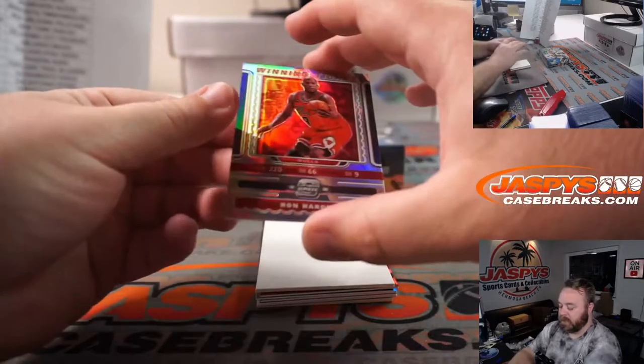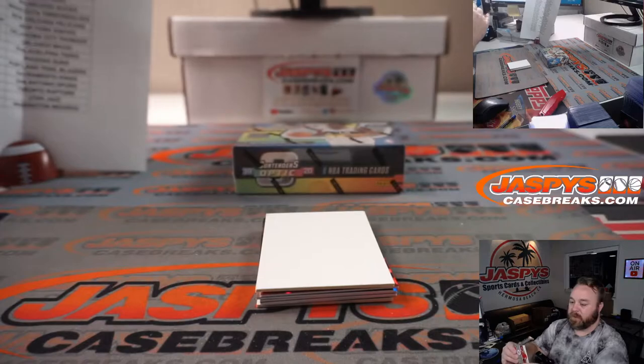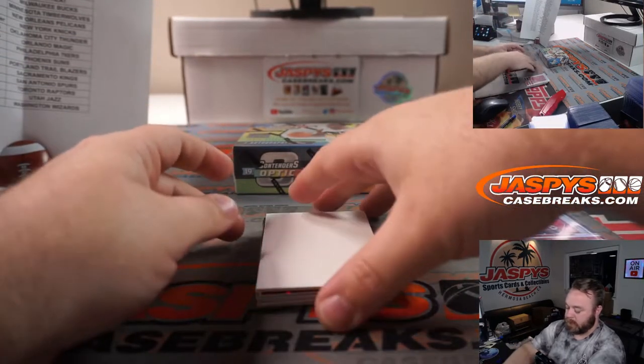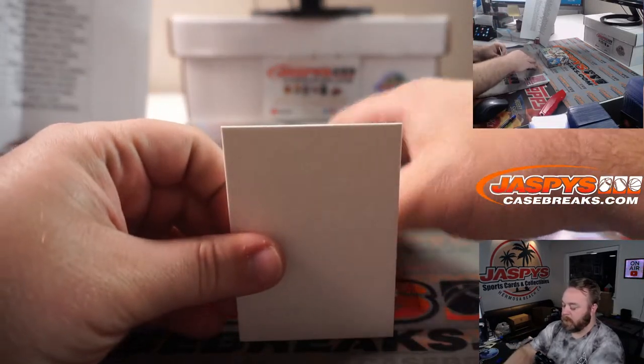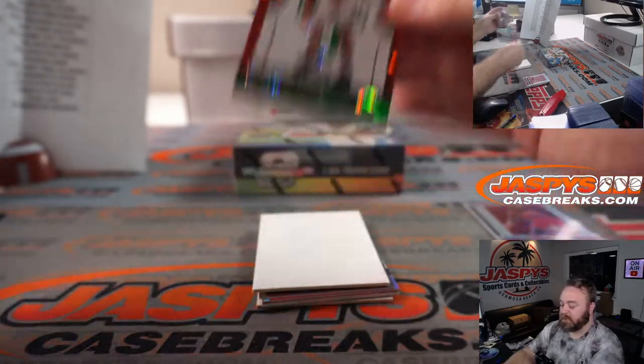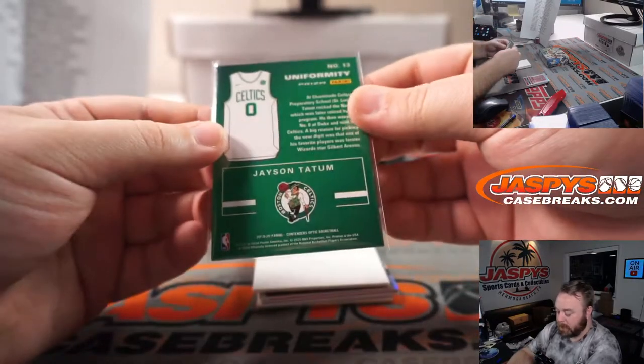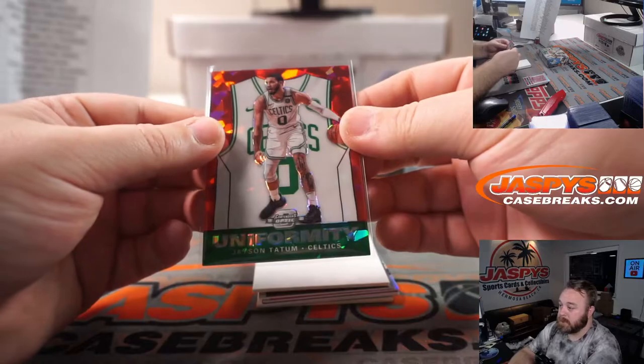First up is Ron Harper, winning ticket silver for the Chicago Bulls, and Omar. Nice uniformity, cracked ice for the Celtics, Jayson Tatum, and Omar. Nice one, Omar.